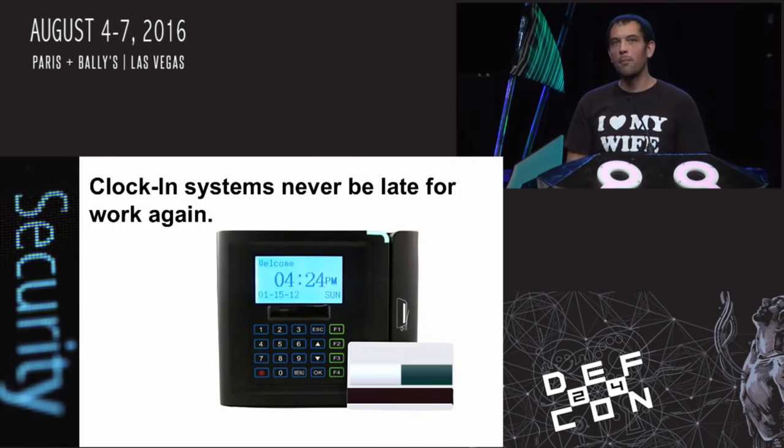As far as the hardware goes, I bought a hotel key for the back door. I bought a couple keyboards. I bought a couple point of sale systems. And I bought a clock-in system. And a lot of people are going to fingerprints or some of the newer methods. But yeah, this is one of my last attack surfaces that I actually looked at.